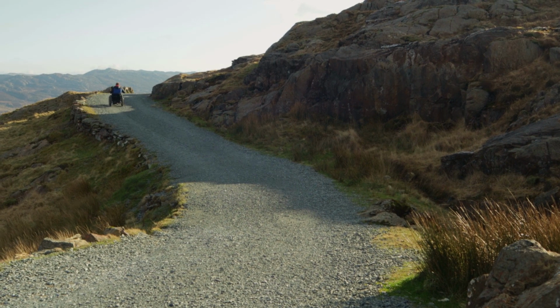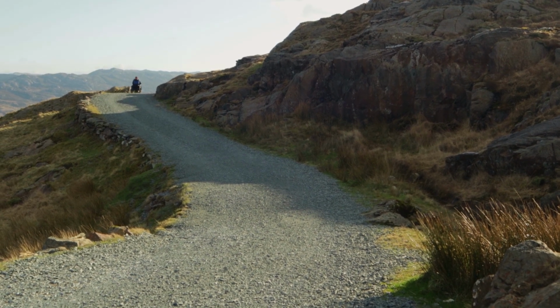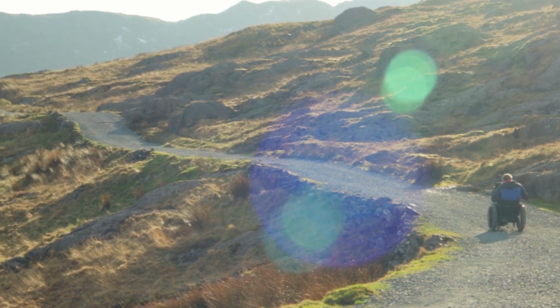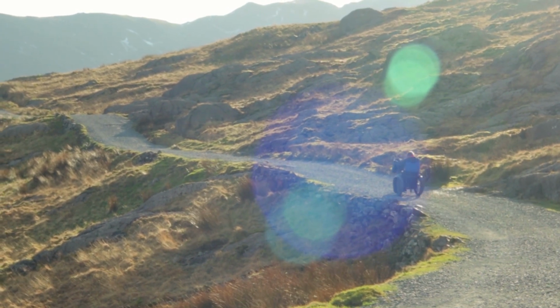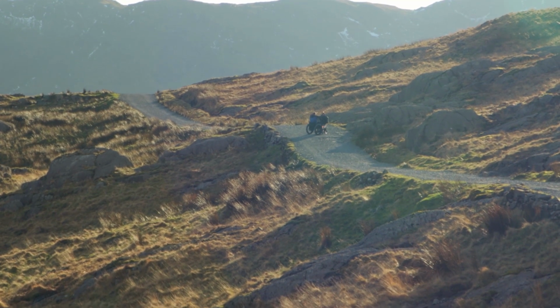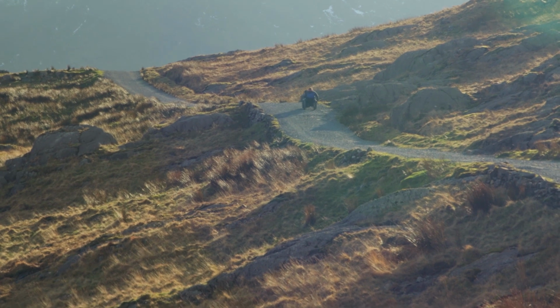We already stopped quite a few times last time and we haven't had to stop at all. So this is one of the sections that we really struggled with last time, just this bit here. So let's see how the Batec does. Much better by the looks of it. Oh, a bit of difficulty.